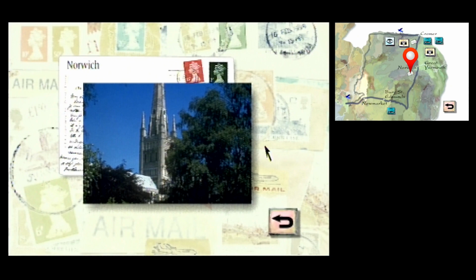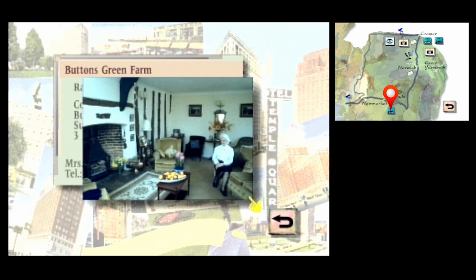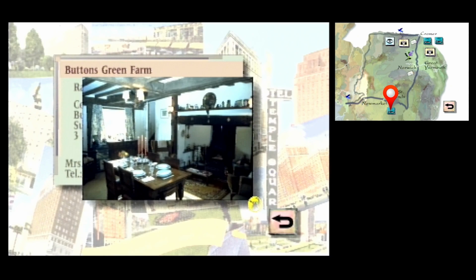After rushing around the tour sites, my boyfriend and I took a much-needed rest on the grounds of Norwich Cathedral. Button's Green is a 15th century farmhouse near Lavenham. The comfortable bedrooms are equipped with wash basins. Kids love the duck pond.